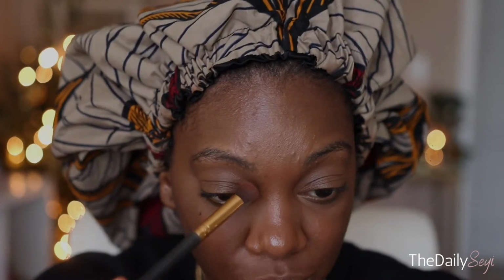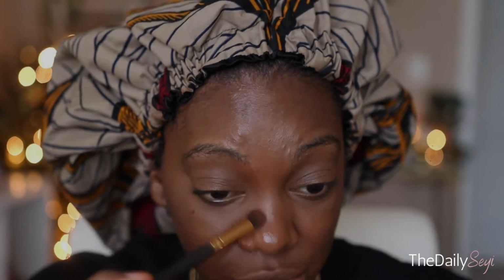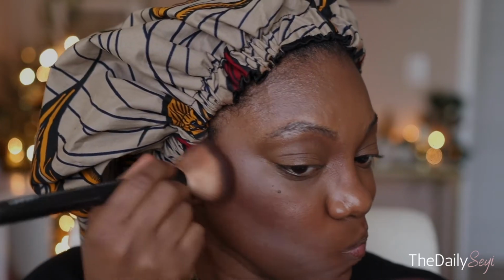I still bronze even when I'm not wearing foundation because that's just a crucial step for me. I just feel like it brings back dimension in my face. I don't really contour like that, and I feel like I said that in other videos, but I don't really contour like that anymore. Just a personal preference though. Just going in my chin.